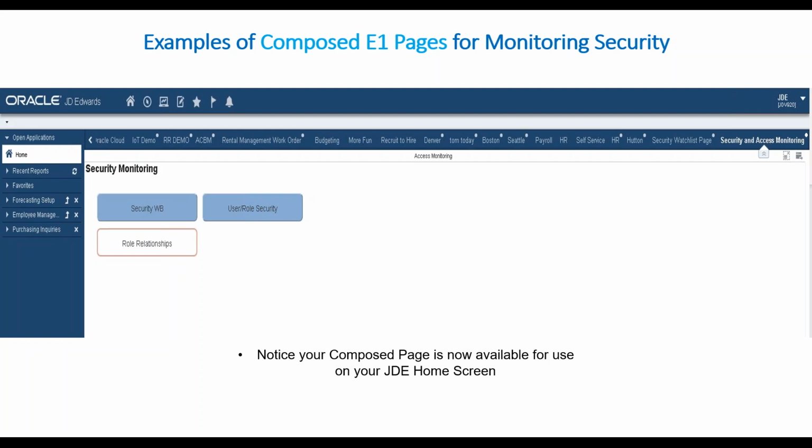Not the top blue line, but the second blue line that has all the writing. You can see the naming convention that I gave it, security and access monitoring, that shows up. So you know that you're looking at your page and it's not something someone else could have created. And we gave it a little default name too of security monitoring. There's a lot of other things you can tie in here, but for this exercise and example, this was a good one.